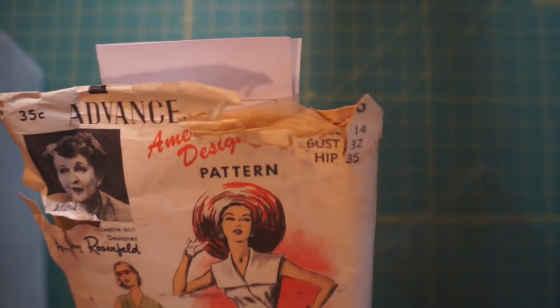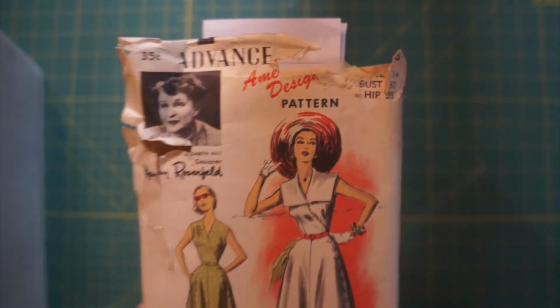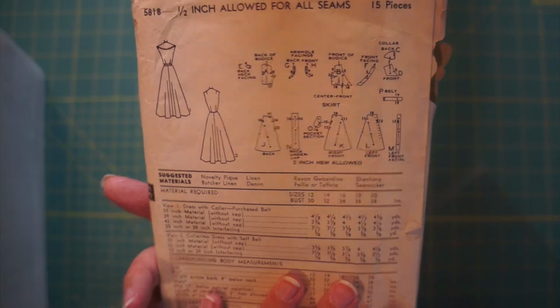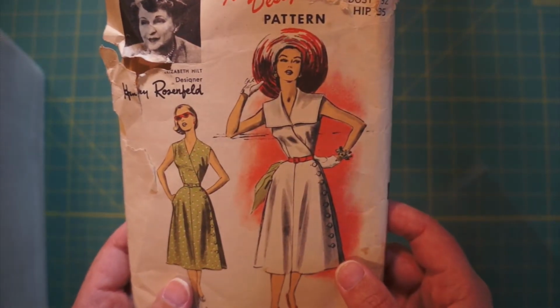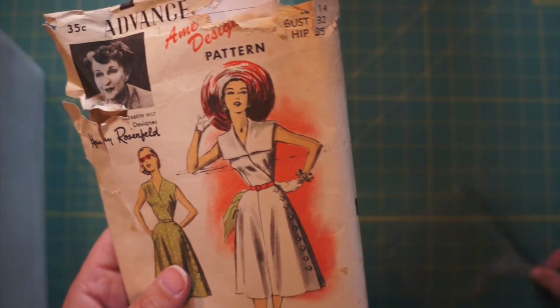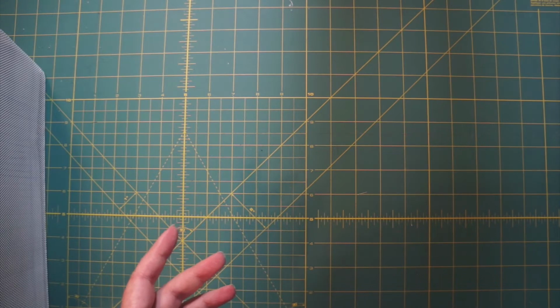It does say it's a 32 bust, which is a little small, but I find a lot of patterns have a lot of ease, so the size range I usually keep is between about 32 to 36. Any smaller than that is way too small, and any bigger is too big. And I usually just hope that something will fit me in that range.